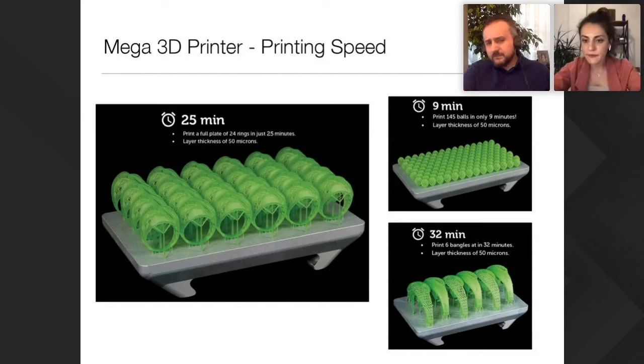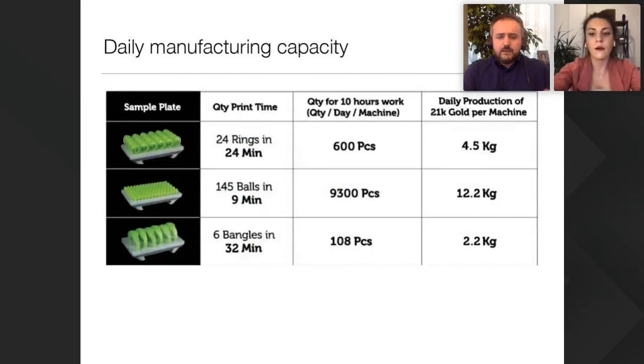Here I have other pictures. These bowls are smaller. They print at 9 minutes. And the bangles, the half bangles, so you can print 6 half bangles in 32 minutes.